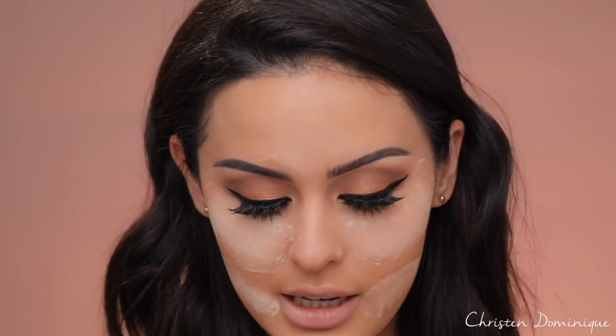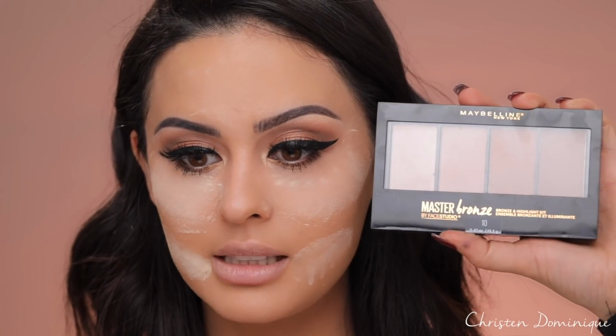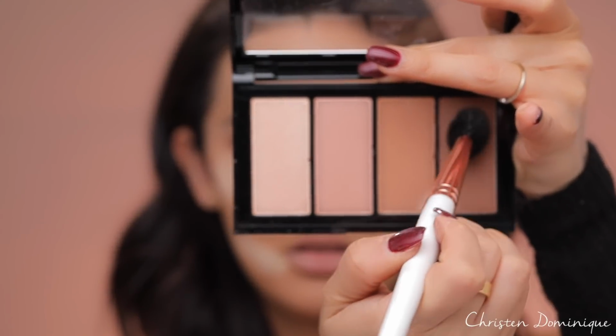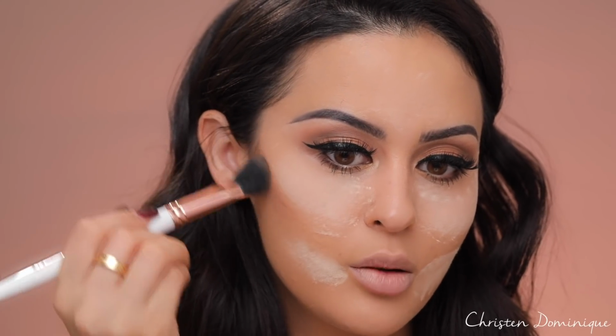While that's baking, I'm gonna go ahead and contour my face with this Maybelline Master Bronze in Highlight Kit. I'm gonna use that shade to contour my cheekbones. I'm gonna go right underneath the hollow.